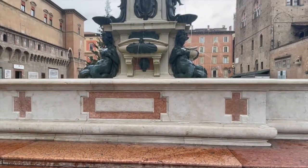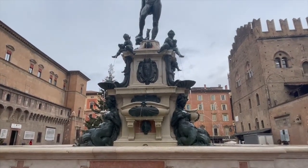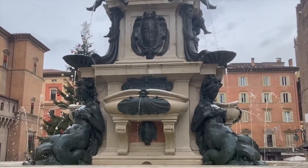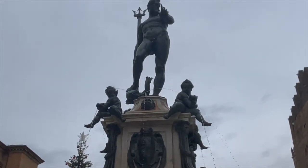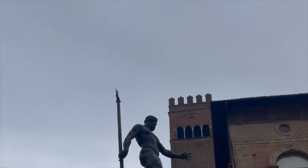This is the Fontana di Nettuno, or the Fountain of Neptune. It's found next to Piazza Maggiore, which is the square where the Basilica San Petronio is located. Check out this card up to the right, and you can see a video about that place.